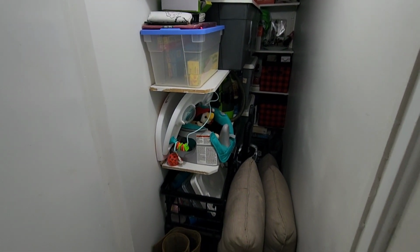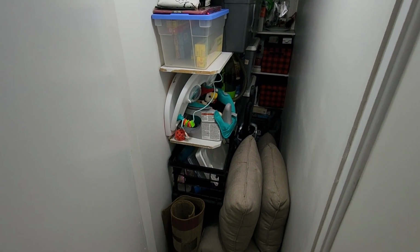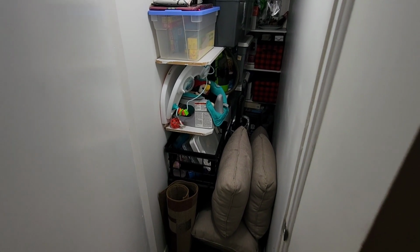You have a little bit of storage. Storage is very important when you're living in a home because you probably accumulate stuff.